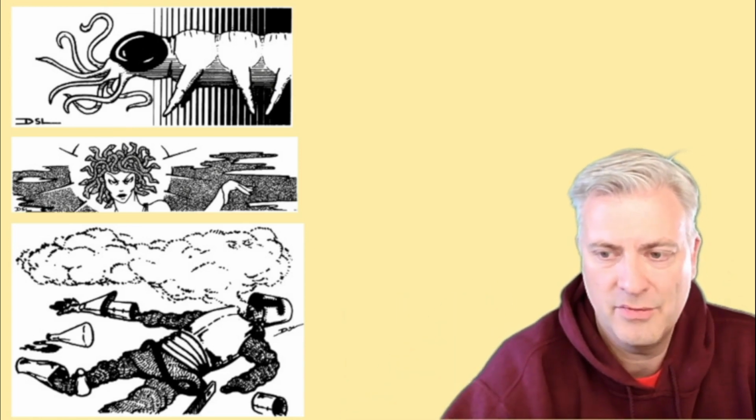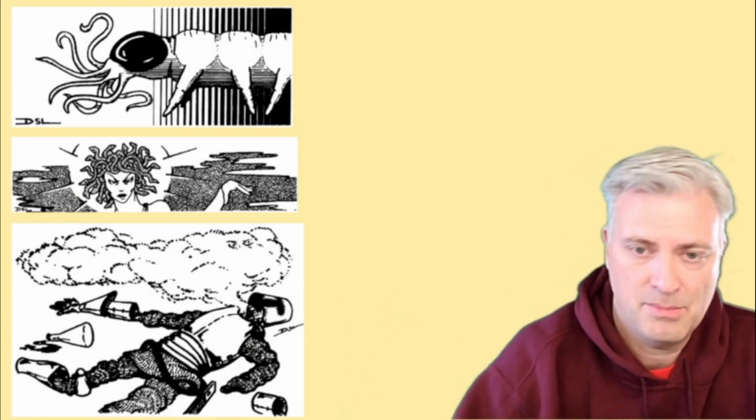He also did an illustration in the monster section of the Medusa, and I believe that's a carrion crawler at the top. And then a drawing here of a guy who's disappeared from his armor. I think he's a potion of gaseous form is what's happened to him.